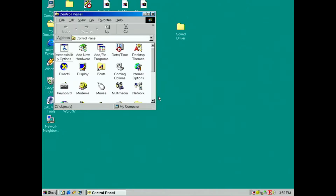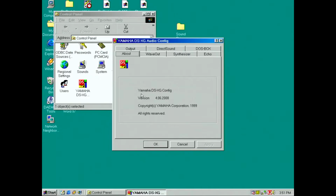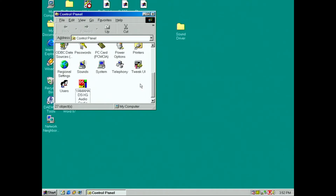First, start off by installing whatever version of the Yamaha driver you can find that installs the control panel applet. 1040 and 2008 did on my machine, but some of them didn't. Don't install PowerYMF, and if you did, uninstall it in the control panel.